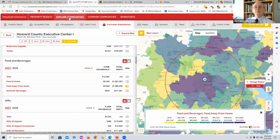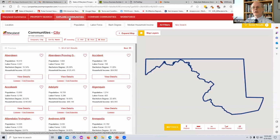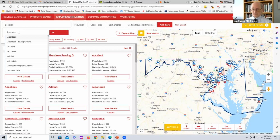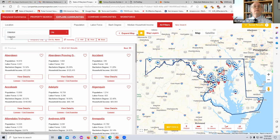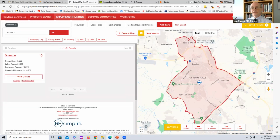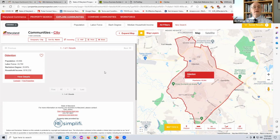I'm going to skip over to the Explore Communities. It's very similar because it's the same tools and it's the same data. It's just being used slightly differently. So let's see, we're going to do a location, and again, let's do Odenton. So it's come up with the map, and here, it says view details. It gives you this little property card, but of course, it doesn't tell us much.